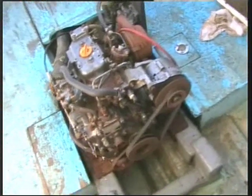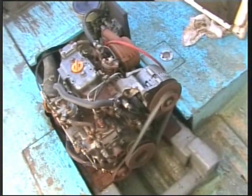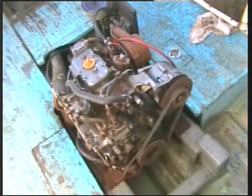Aha! Voila! Now all we've got to do is put the engine box back on and we're up and running, folks.